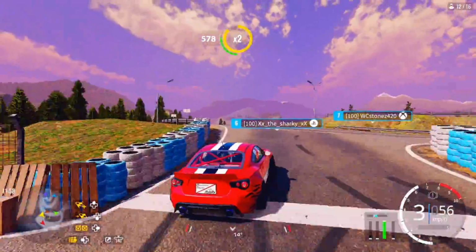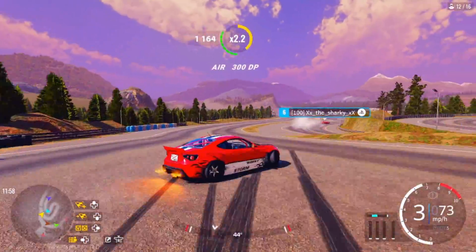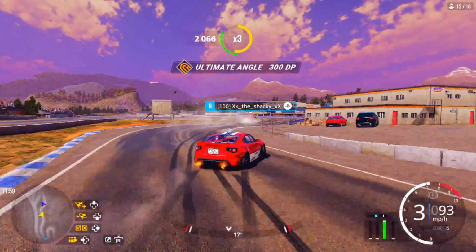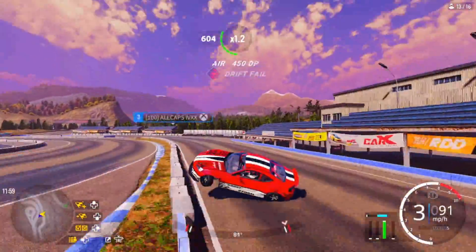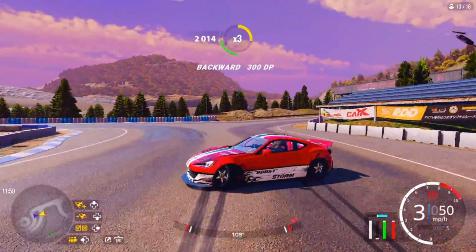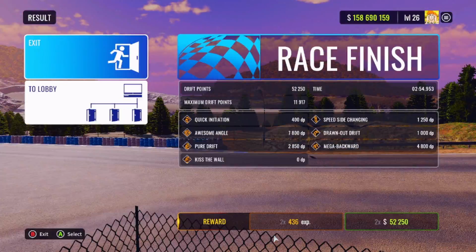But the last test I guess we could do is see if we can hit the jump, but I'm actually not gonna end the video there. I'm gonna see if I can find another lobby with collisions on and actually hit tandems, because I want to see if this car can actually hit some clean tandems.